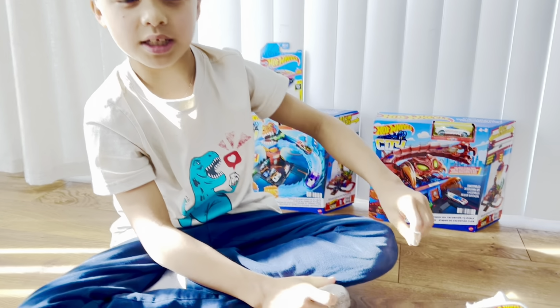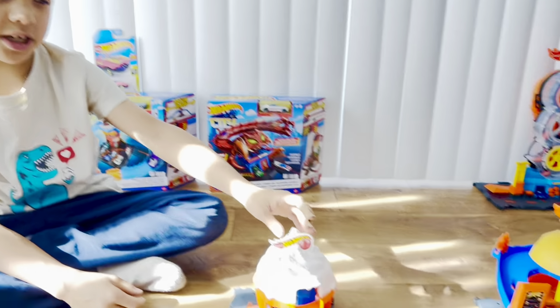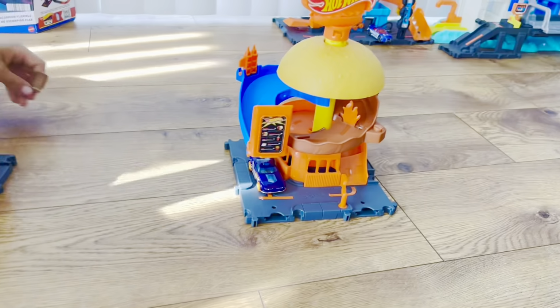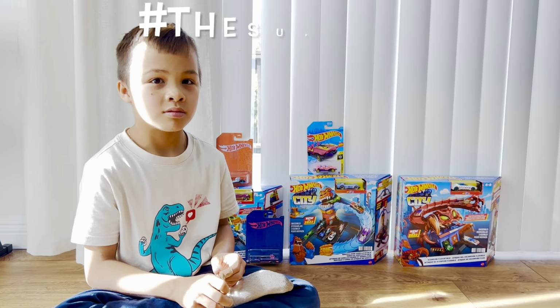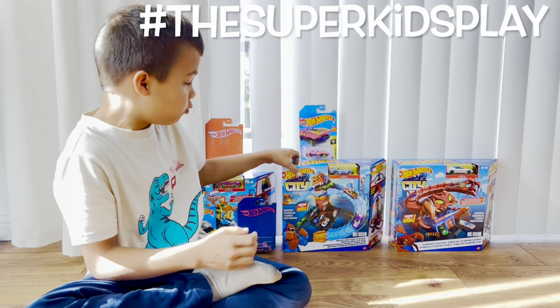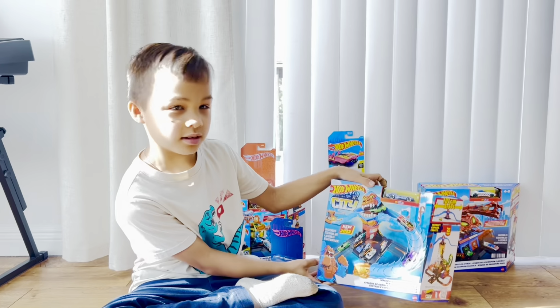And before we unbox the other ones, we want to know, which one do you like better? Do you like Downtown Ice Cream Swirl or Downtown Burger Drive-Thru? Tell us in the comments down below. Oh, yeah. Which one do you want to unbox next? Wreck-It Ride Gorilla Attack. Oh, yeah. Ready to unbox? Yeah.